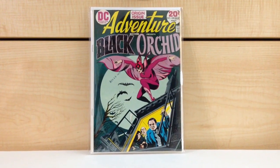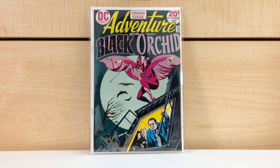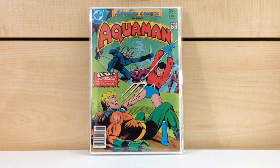I noticed this book is a little tough to find. Again, I really don't think it's that expensive. I paid $15 for this, and this is in probably VF shape, but not that expensive. But just kind of tough to find. Some more Adventure: 452, the death of Aquaman's baby, and we find out that Black Manta is a brother. Was this an expensive book? I can't remember. I just know it was really tough to find when I was looking for it.